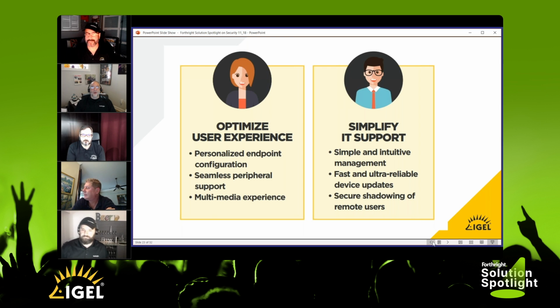Gentlemen, we have a question, if you guys have a moment to answer one. Sure. This person said, we tried UD Pocket but found it difficult to support because not all PCs and laptops would boot off USB device, and many didn't understand how to change the default boot device. Any good suggestions on how to overcome this issue?